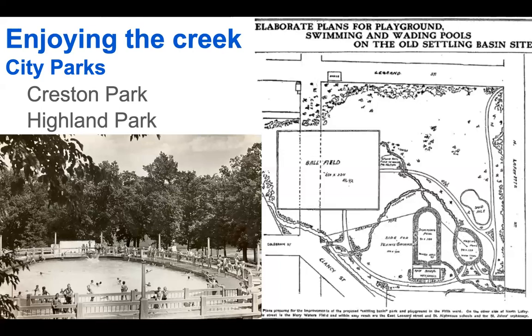So about 8 years later, the pool in 1919 was then closed due to an unhealthy state. This picture from 1959 is of a pool that was actually built in 1942. And then there were several other pools at Highland Park over the years, but the final one was razed in 2016. Though there is no longer a pool at Highland Park, it is a well-used park with a lot of things to do, including a walk along Coldbrook Creek.